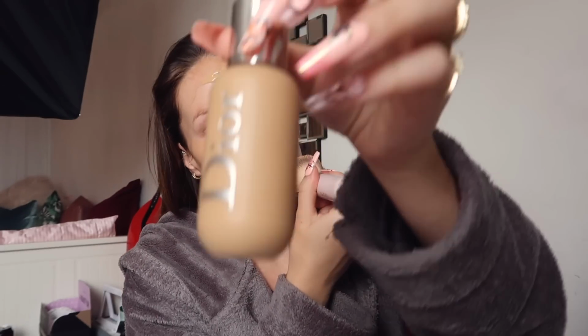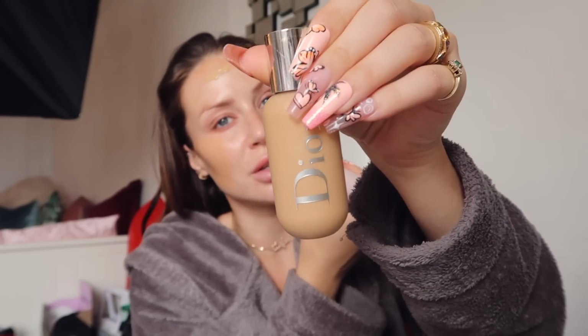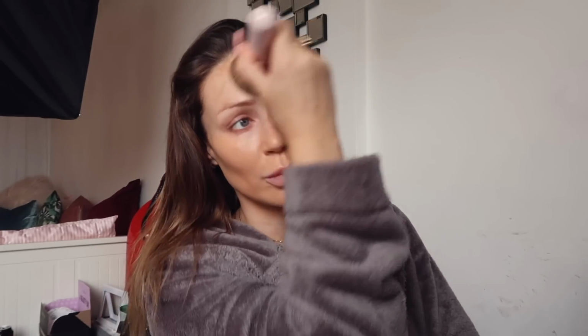So the foundation I'm using today is actually this Dior Face and Body Foundation. It's so lightweight and beautiful. Okay, I'm going to try and do this within 10 minutes. Then I'll let you know what products I've used.